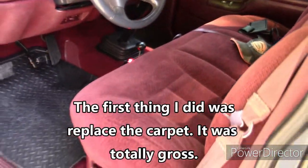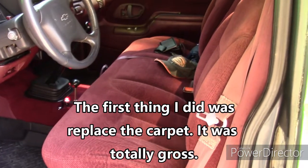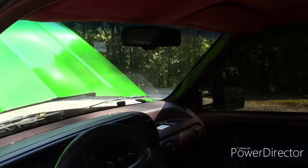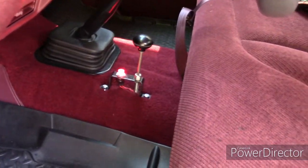It was completely filthy. I used an extractor on this seat here 3 times. It came out black as could be, but the headliner's in decent shape. Overall pretty good. Glass is good except for one crack over in the corner, and that's the PTO. That's how you engage the pump.